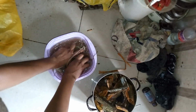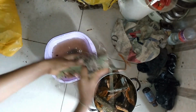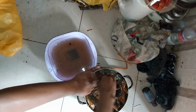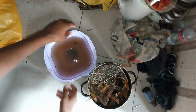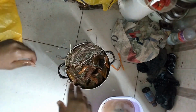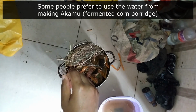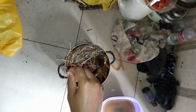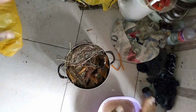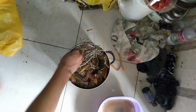Okay, then we have the lemongrass. All right, so the next thing is to fill the pot with water. Some people prefer to use ordinary water. Some people prefer to use water that is extracted from the making of akamu. For those of you that watch my akamu video, I called that water omeko, water that has gone sour. That is what some people prefer to use to cook this. But I'll be using ordinary water to cook it, and I believe it will still give the same results.